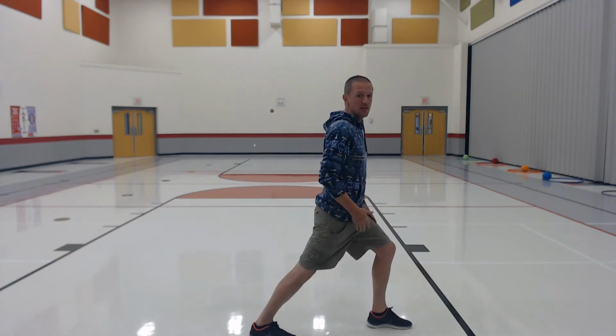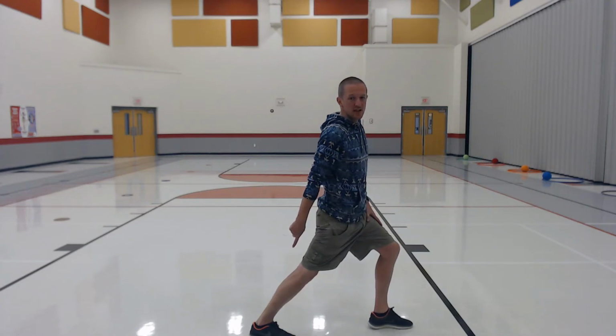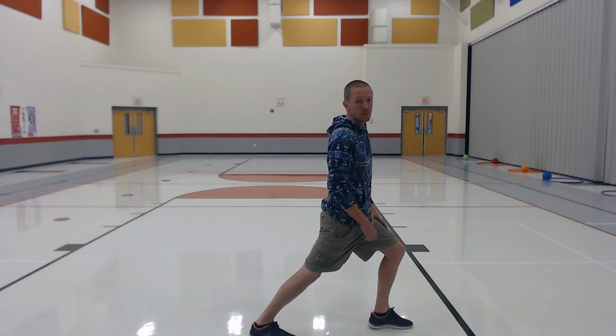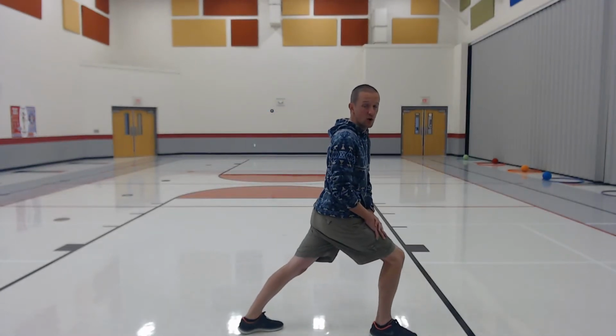Now, we also do this here at OES, where we have our feet straight. I'm going to turn sideways, and you can step a foot forward, and you're going to lean into that. But the big thing is your toes are straight, and you're going to keep that back heel on the ground. You should feel that pulling in the back of your leg. So you can hold that for 10 seconds, and then you can simply switch and hold that one, okay? So that's another good stretch that you can do. Make sure you're doing it on both sides.